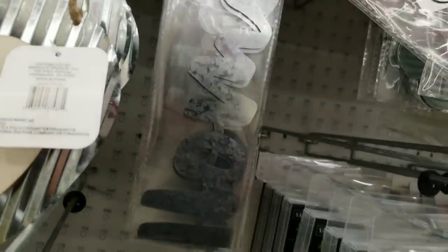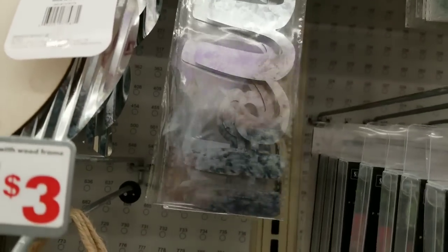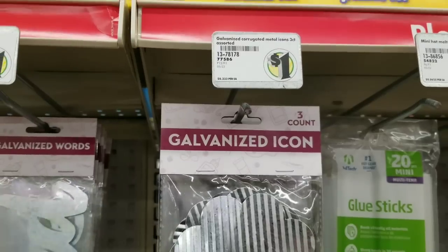And if you love the galvanized metal woodwork or galvanized metal words, they did have those at the Family Dollar. They had them in 3 different styles. They had home, they had blessed, and they did have hello, and they do have these year round, so you could check them out at the Family Dollar for the $1 cost.